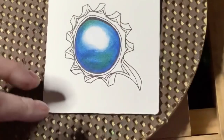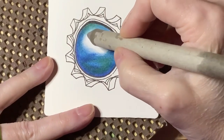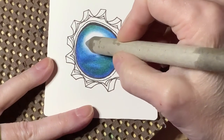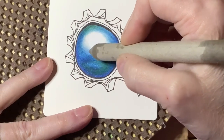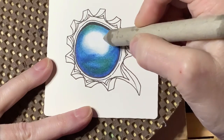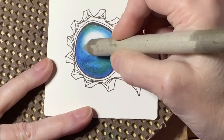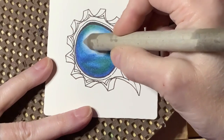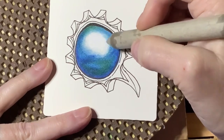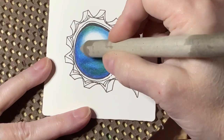Then I want you to start with your highlighted area and don't go too far into color. And around the edges, I just want you to stroke this on all of the colored areas that came up into your highlight. They're going to blend into your highlight, hopefully. If the highlight is going to get smaller, that's why we made it as large as we did to begin with. Just take any rough edges off.